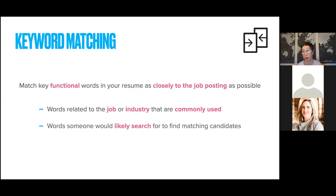So as an example, that previous job description contained the word nimbleness. They were looking for someone with nimbleness in responding to change. Well, that's a really unusual and very uncommon term. It's also not related to any specific job or industry. So that's just an example of what kinds of words you can ignore.